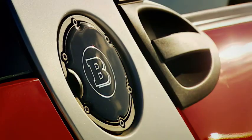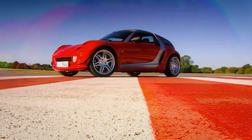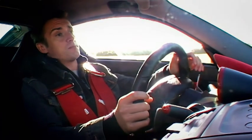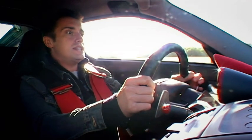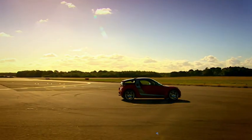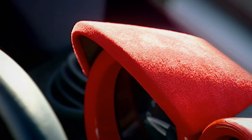This machine is the work of German tuning house Brabus, a company with a history of taking Mercedes cars that are already fast and making them much, much faster. Tom Cruise has a Brabus. So does Michael Schumacher. So does Brad Pitt. There is no price list at Brabus. Every year they sell a handful that touch the £500,000 mark.